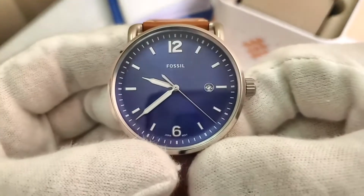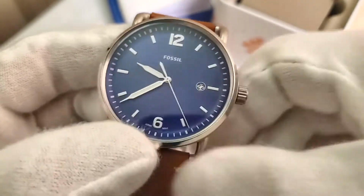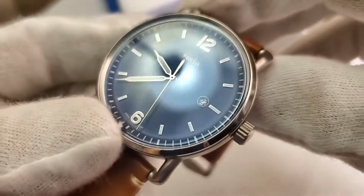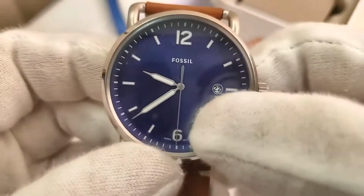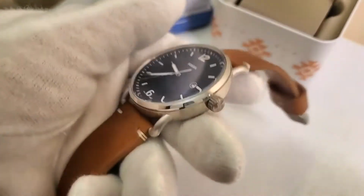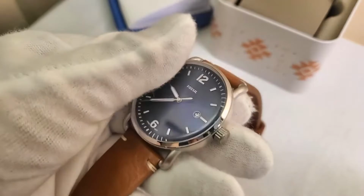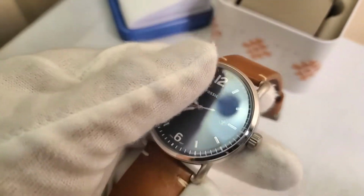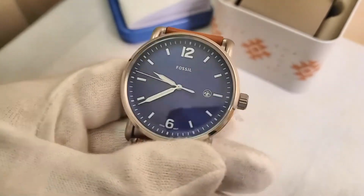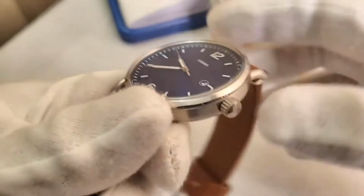And then there is a calendar there. It's not really a fancy looking calendar, unlike other watches that have a fancy looking calendar, but this one is very simple. And if you feel the weight of the watch, it's not really that heavy. It's kind of light. It's lighter compared to other Fossil watches.